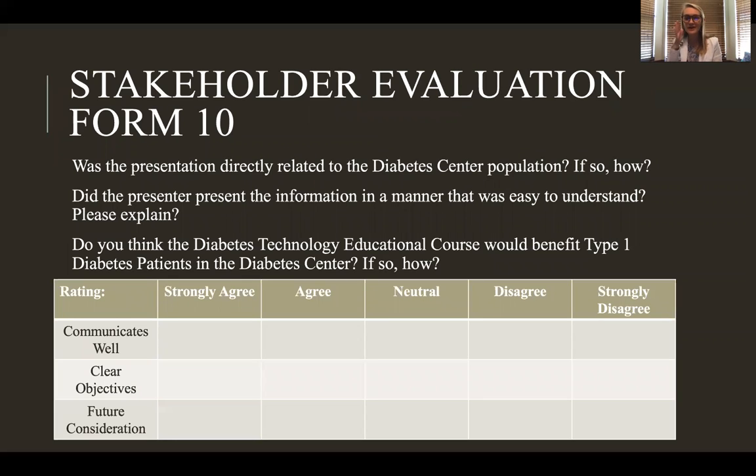And then for my stakeholder evaluation, I will ask, was the presentation directly related to the diabetes center population? And if so, how? Did the presenter present the information in a manner that was easy to understand? And please explain. And how do you think the diabetes technology education course would benefit type 1 diabetes patients in the diabetes center? And if so, how? And also, I would like you to fill out the communicates well, clear objectives, and future considerations that I provided in my PowerPoint. If you strongly agree, agree, neutral, disagree, or strongly disagree.